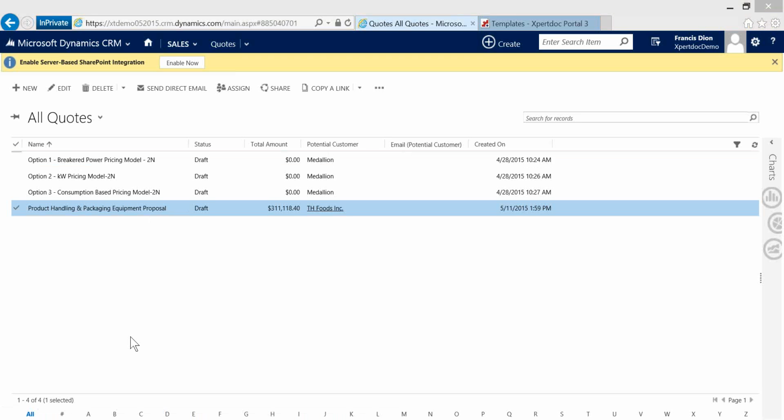Another thing that we can do is, once we've generated the document out of CRM, we can also create new records and adapt or update the records in CRM. For example, we could create a task for someone to follow up with that customer automatically 2 days or 2 weeks later. Or we could also create an order record for someone to complete once the customer has accepted the quote, things of that nature.